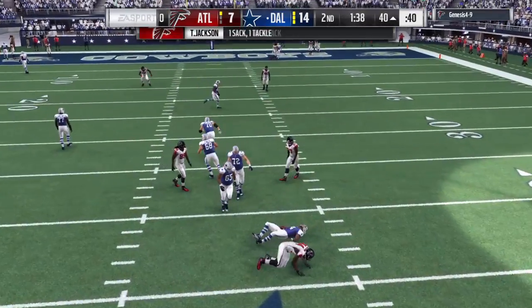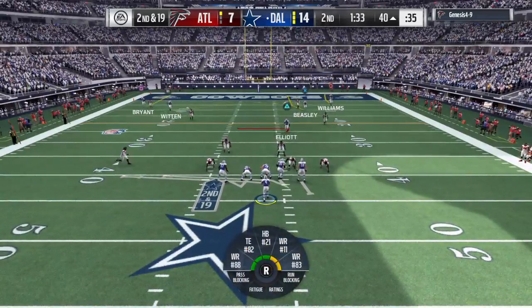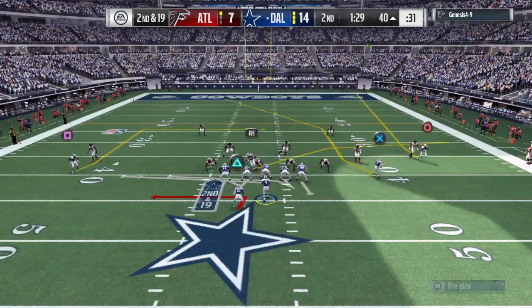And no escaping this time as he'll go down. They got him for a sack. Tyson Jackson, he's the one that got to him. He takes him down for a loss of 9.